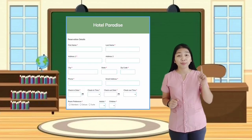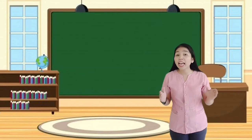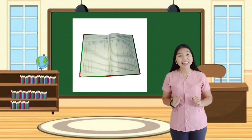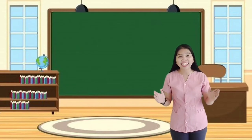Again, let us recap the paraphernalia that are used in front office services. We have the reservation form, reservation slip, calculator, cash receipt, guest folio, logbook, and key cards. Were you able to read them all correctly?